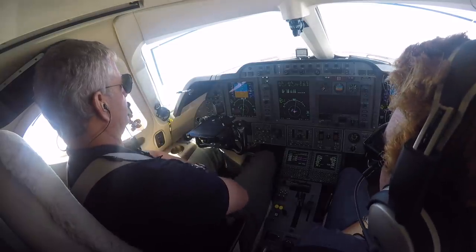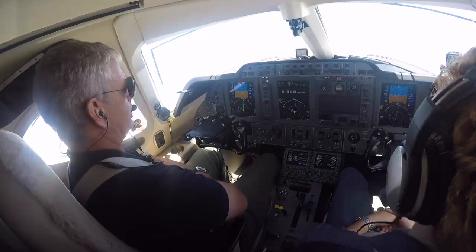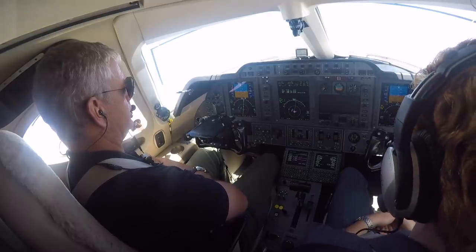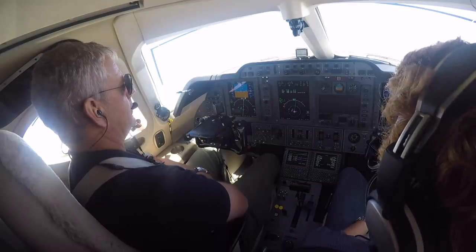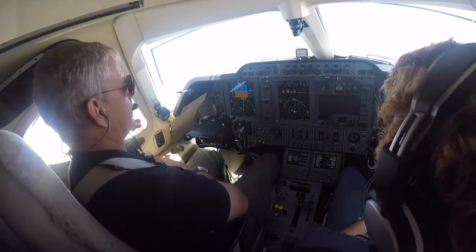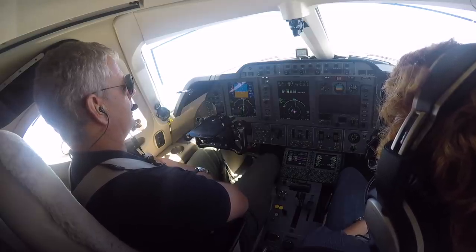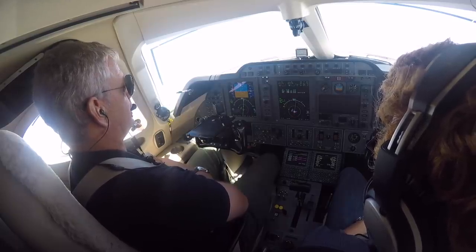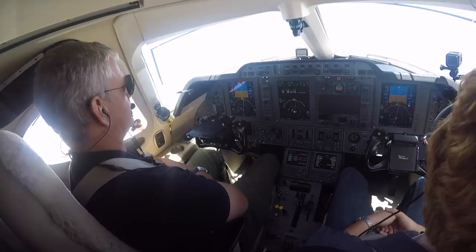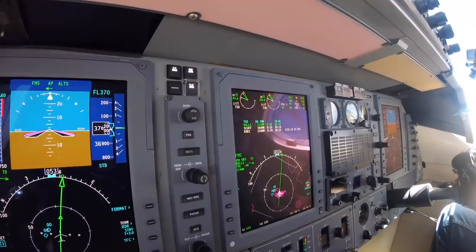Okay, 37,000 feet, 238 knots indicated, 428 knots true, ground speed 426, fuel flow is roughly 500 pounds a side, so roughly 75 gallons a side. Pretty darn fuel efficient once you get up high. Yeah. Like any jet, they burn a lot of fuel down low.